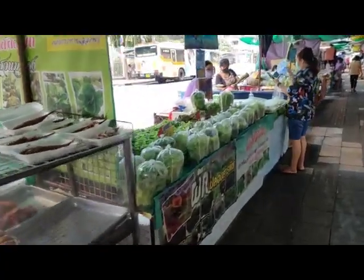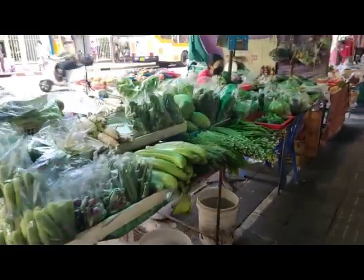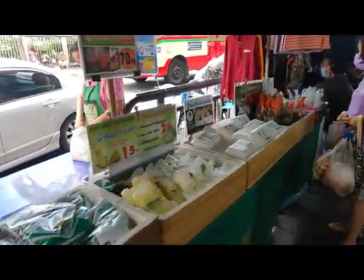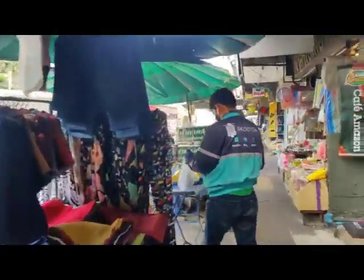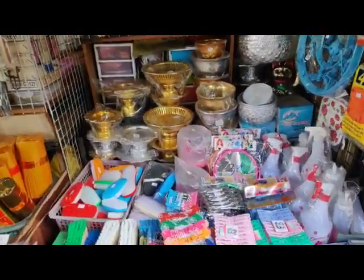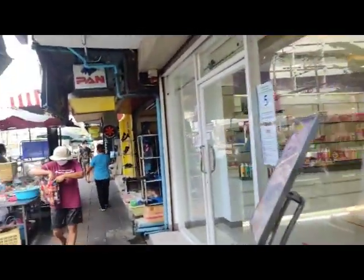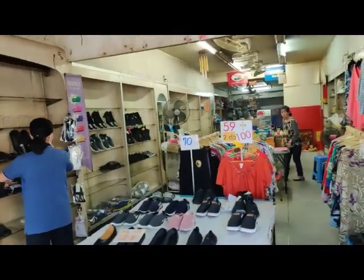Gonna have a little look at this side of the market first. Some fresh foods. Vegetables. Lovely fruit. Some cloves. Many things you can buy on this side. And when we cross over the road, I'll show you that. Ah, here you go, look. There's a pooja pan. Joss sticks. Soaps and general stuff you might need for your home. Ooh. Nice shoe shop.